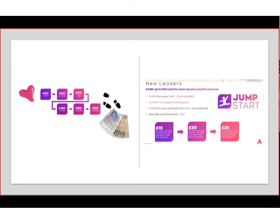Yeah, so the Jumpstart is a huge earning opportunity for anybody who's new in the first 6 campaigns of being a leader. So existing leaders who are looking for new reps or leaders in their team, this is a great incentive to bring them on. And if you are in your first 6 campaigns, ears up, because this is what applies to you.